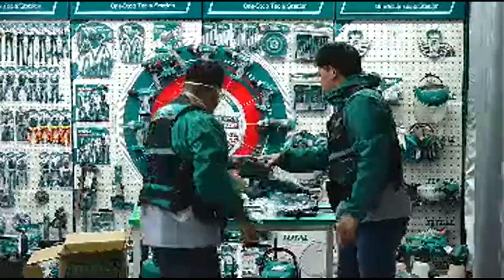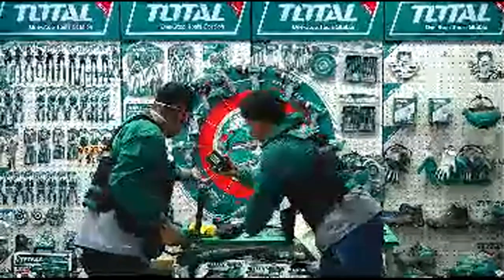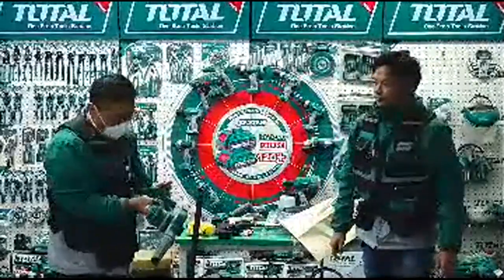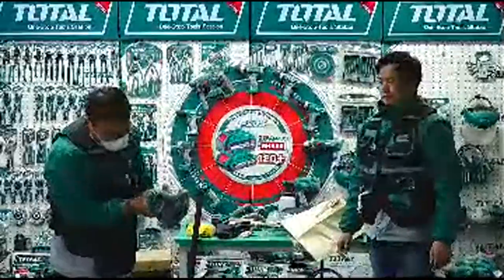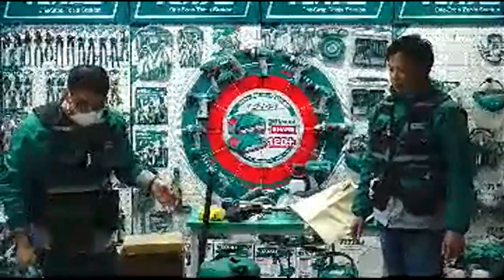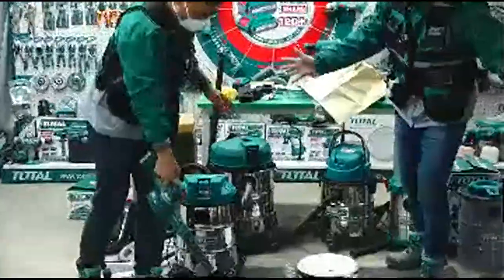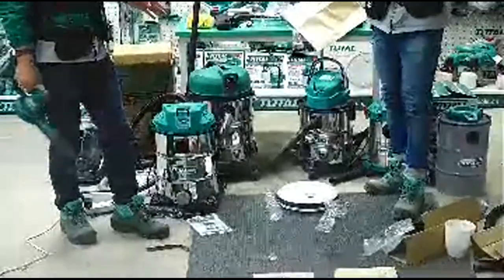This blower. Don't forget the battery. If it's very tiny dust and we clean it, it will be like this. So, it will be like an explosion.